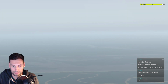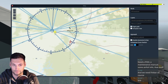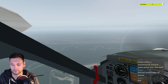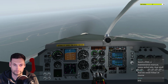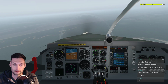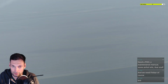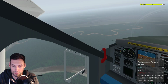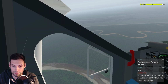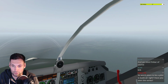What is this? That's a huge freaking river. Good lord. Is that ortho, or is that actual X-Plane water? I think that's probably ortho. So if we try to water ski that, it's going to look really crappy.